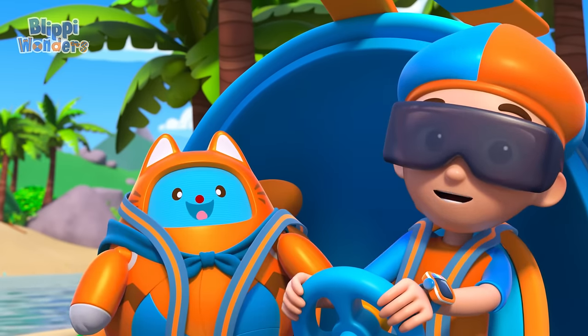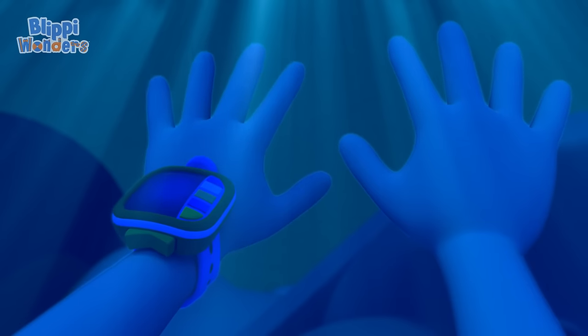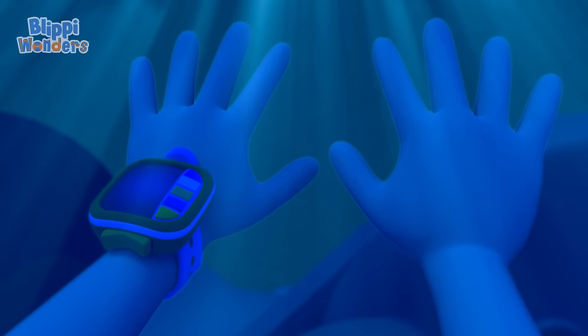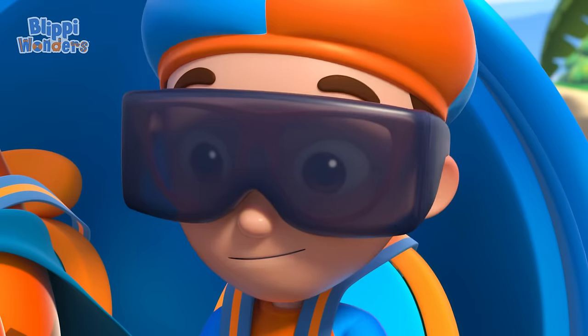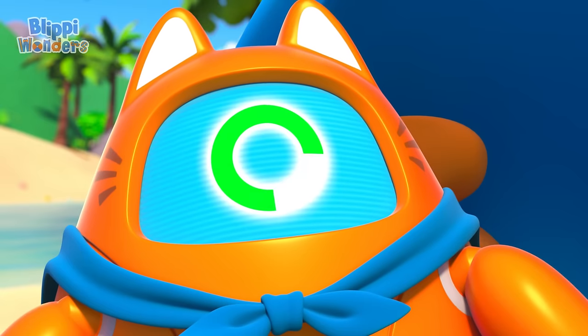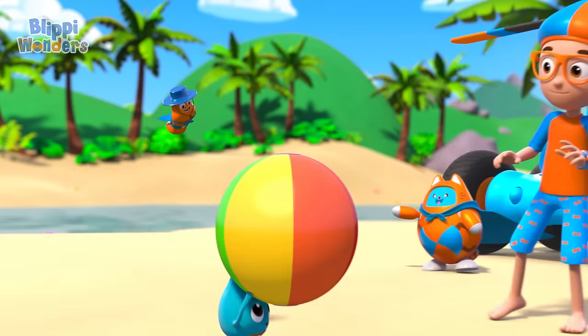And I got the answer to my question: why do I have to wear sunscreen? I have to wear sunscreen because it protects our skin from the ultraviolet light of the sun, which can cause sunburn. Upload answer, Tabs. Now, who's up for some fun in the sun?